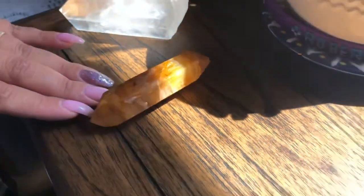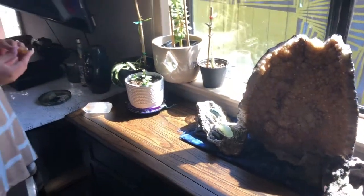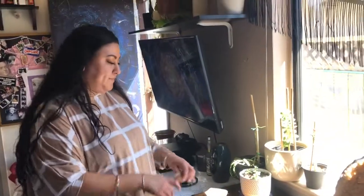And then I believe this one's a tangerine. I ended up with her because the person selling it to me didn't even know what it was either, and she gave it to me for like 15 bucks. If it's a real tangerine one, she's worth a lot more.